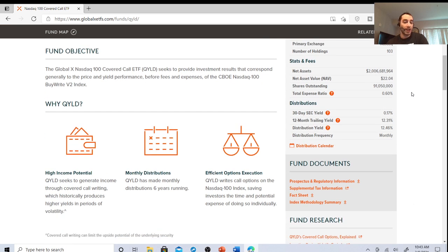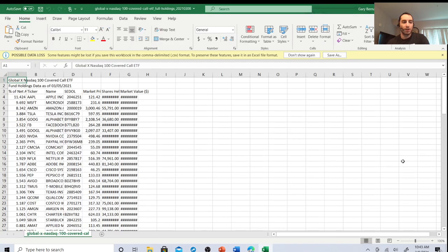Now, let's check out what type of stocks this ETF covers. This is important when you invest in ETFs. You want to know what's inside of it, okay? It's a piece of the pie. So if one stock takes a big hit, that's all right because you've got other stocks to cover for it.